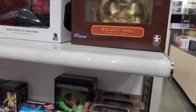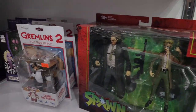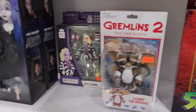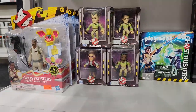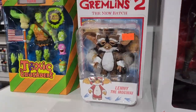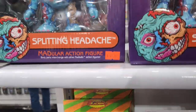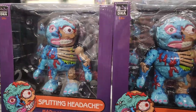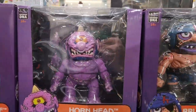The Golden Idol from Indiana Jones doesn't look that great in person, but I think in the right display case with some lighting, that could be really funky. Beetlejuice for me is just amazing. I'm tentatively nervous about the new Beetlejuice movie, I'm not gonna lie, with Jenna Ortega and everybody returning, but I'm hoping for the best at this point. Splitting headache, looks like it. Looks like me when I haven't had enough coffee in the morning.